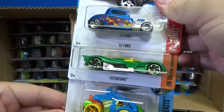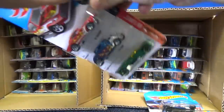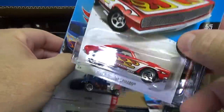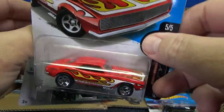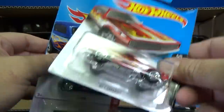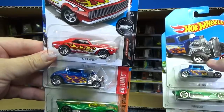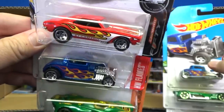'32 Ford, Futurismo, and there you have Piranha Terror. Over on this side, we have the Camaro. The '67 Camaro has been retooled. Now it has a plastic base and no opening hood. Still looks fantastic, but I believe it's the last car that had a metal body, metal base, and opening hood in the basic assortment. There's another model like the Charger, but who knows? I haven't seen that one in a while, so when that one ever gets released, it's going to have a sealed hood as well.